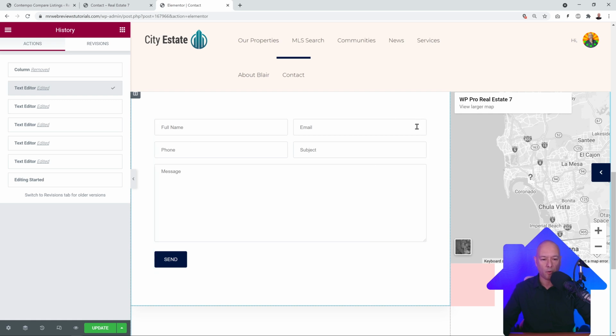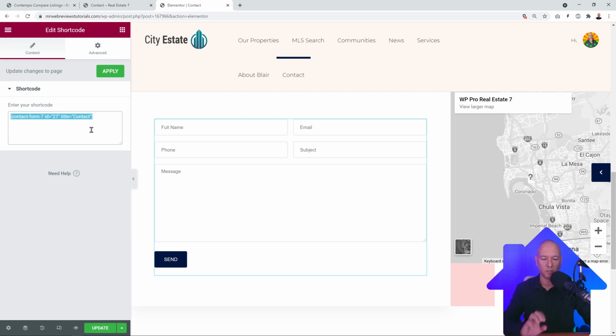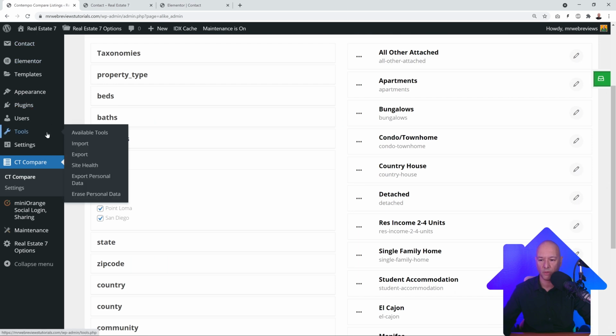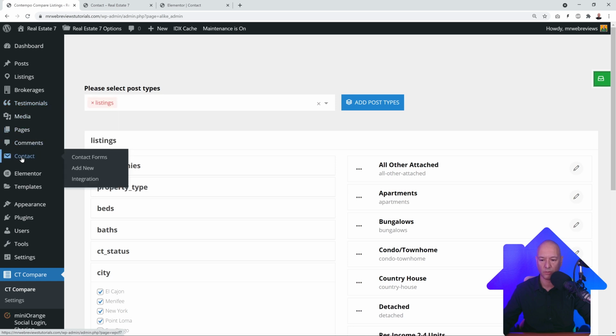So we have a form here. So how does that work? If you click on this, you see this one is using a short code. So how can you tweak the content of this form and make sure that the message will be sent to your email address? So let me show you. So we go back to our WordPress dashboard this time. And if you look here by the side, we have the contact tab here. So this is the one. So click on this.